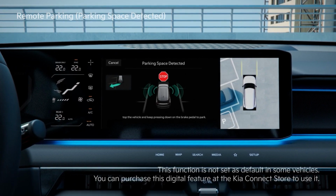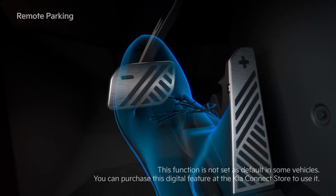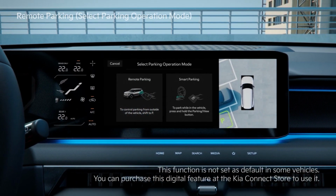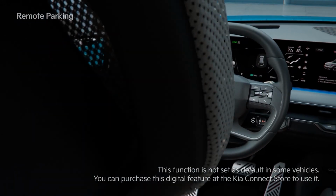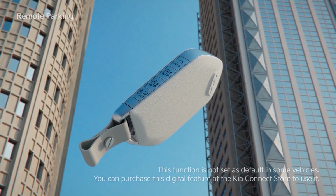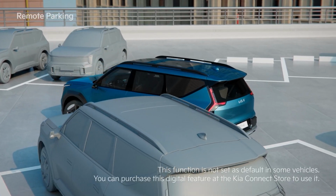Press the brake when the parking space search complete screen appears. Select a parking type and then the remote parking function. As instructed, shift the gear to P, then get out of the vehicle with the smart key and close all the doors. Hold the forward or backward button on the smart key to move the vehicle by itself.